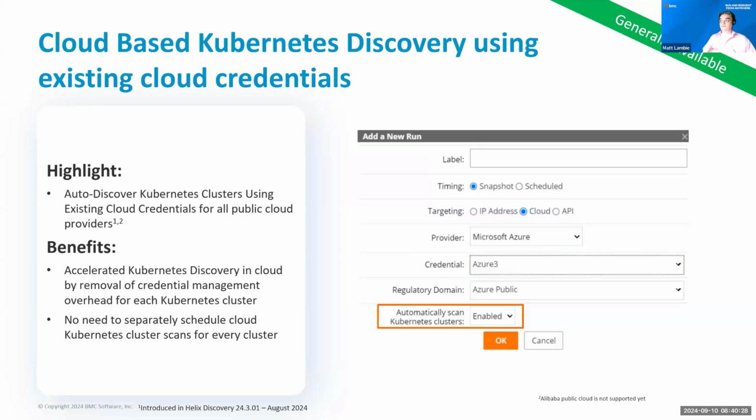So as mentioned previously, we've done a lot of work on API scanning. And one of the things that we have recently brought in, again, it's coming in the next releases, is discovery of your cloud Kubernetes environment using your existing cloud. So today, you may have a cloud scan of AWS or of Azure or Oracle, and we would highlight awareness that you have Kubernetes. But then to do the Kubernetes scan of the cluster, you would have to have a second scan specifically with a different credential for the Kubernetes clusters. With this release, we bring the ability to do all of that with a single scan.